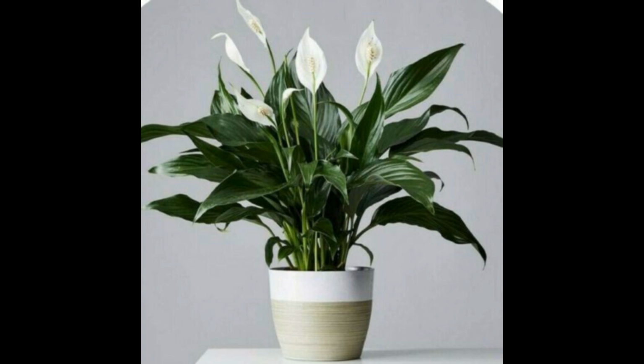Its symbolism of peace and harmony serves as a constant reminder of the positive atmosphere you aim to cultivate within your home. With minimal maintenance requirements and a wealth of advantages, the peace lily is a wise and rewarding choice for homeowners and plant enthusiasts alike. So why wait? Bring home a peace lily and experience the many benefits it has to offer for yourself. Your home and your well-being will thank you for it.